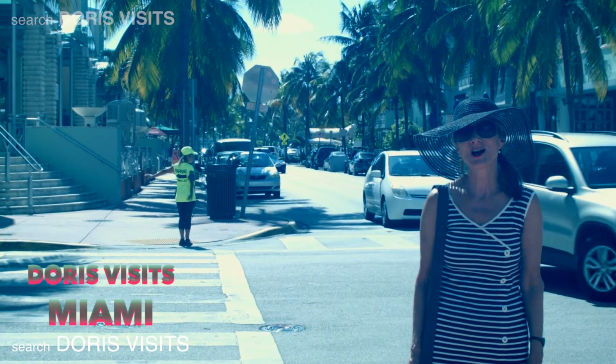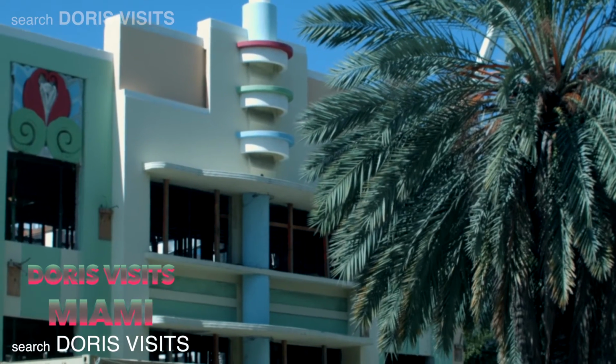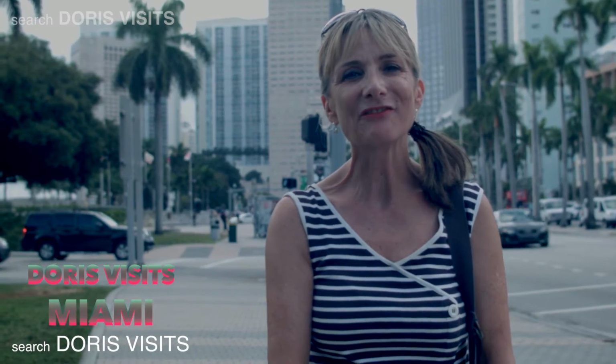Here we are on the famous Ocean Drive. So many films have been made here. It's classic Art Deco. The influence of Cuba is everywhere in Miami.